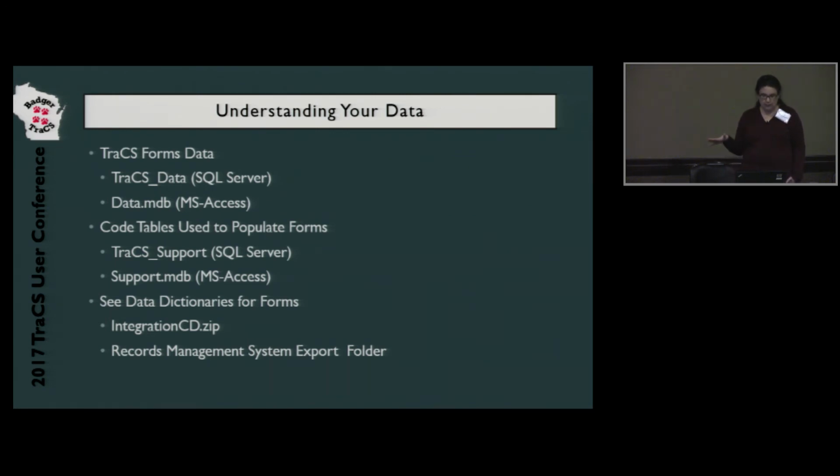So your TRACS form data is stored in what we call the data database, which in SQL Server is the TRACS_data database. And in MS Access, that's called data.mdb. The code tables that go into the drop-down lists that people select from, those are in the TRACS support database, TRACS_support or support.mdb. And so those are really the two databases that hold your TRACS data or populate your TRACS data.